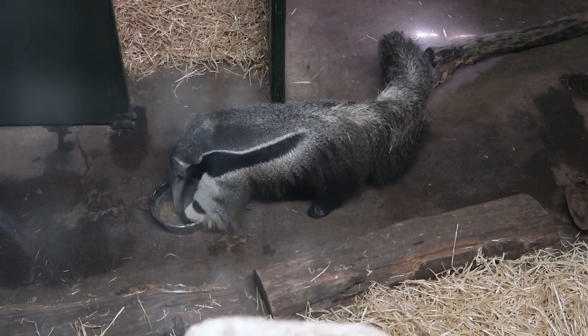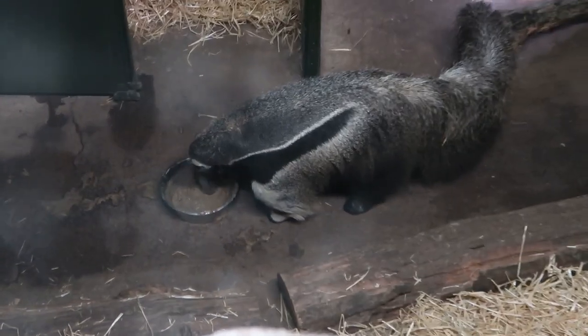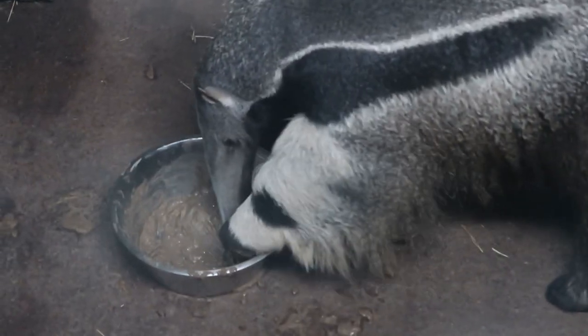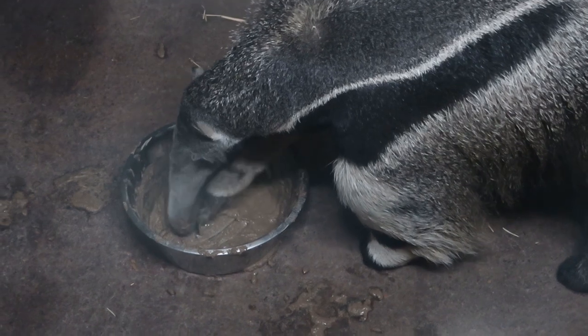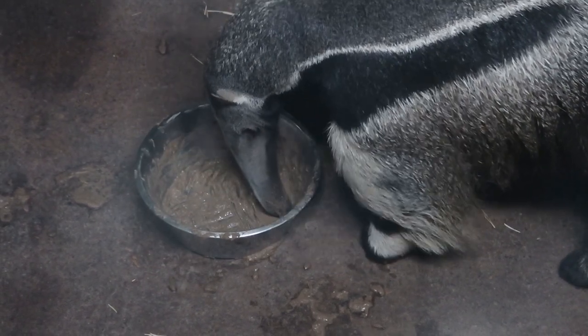No, the tongue retracts back into the mouth. Really? Yeah. And as you can see, its tongue is coming out here. They retract the tongue back into the mouth and then they just swallow them like you would. They have a massive mouth. See the little tongue coming out?